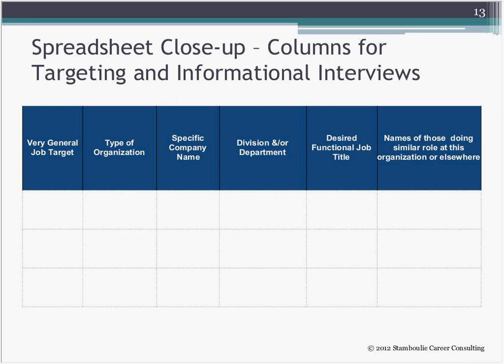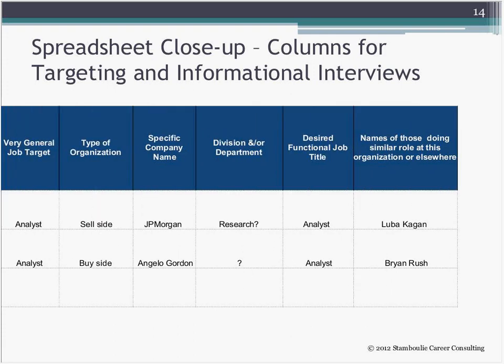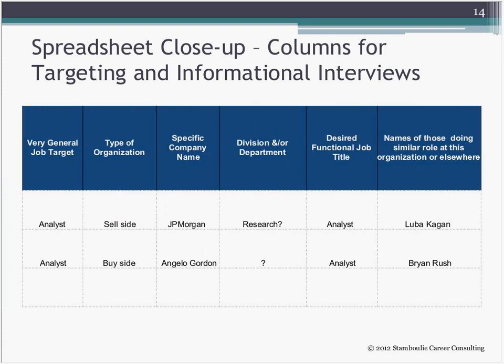And this is the first part of that spreadsheet, so I'll talk about how you might use this to help clarify your target. Okay, let's say you think you want to be an analyst. You need to get really clear about that. Not only do you have to be clear yourself, of course, but you need to be clear when you're telling people, or people can't help you so well.